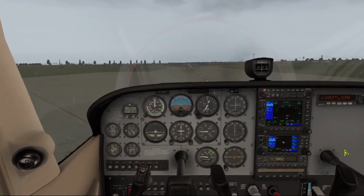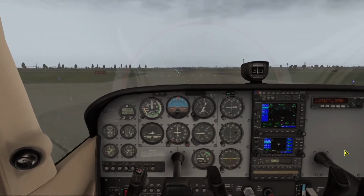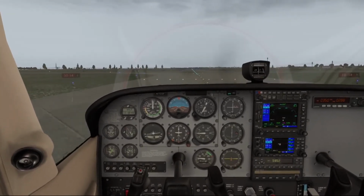Bel-Air 7 Whiskey Alpha, clear to cross runway 14. Clear to cross runway 14, Bel-Air 7 Whiskey Alpha.